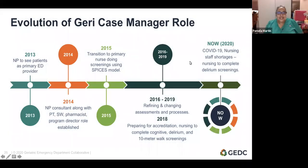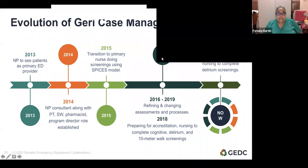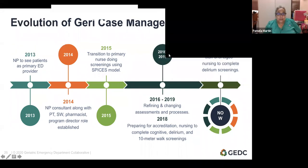Thanks, Don. Thanks, David. That's a great introduction to what I'm going to be hitting on, a couple of the things you said, especially about it being a dynamic process. Here at St. Mary's, our role of geriatric case management has gone through multiple variations. In 2013, when I was hired, it was going to be the NP, so me, seeing the patients as the primary ED provider.